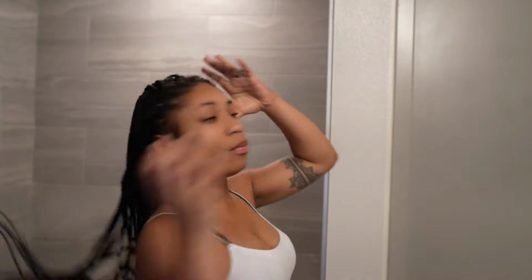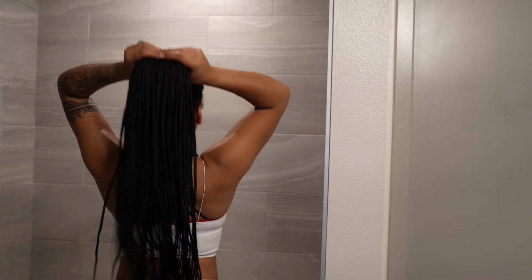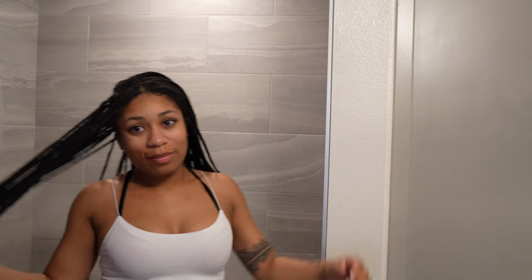Welcome back. Today, I'm going to be taking out my 3-month-old knotless braids. As you all can see, they actually don't even look that bad to me. But right now, I'm just trying to show you the length. So this is how long they were. I couldn't show you the full length only because I was too short. But these braids went all the way past my leg. Like it passed my butt and then it was like all the way down to my leg. So super duper long braids.